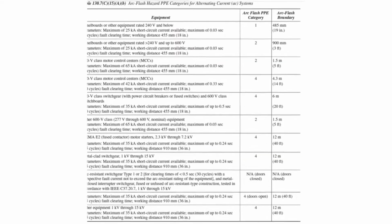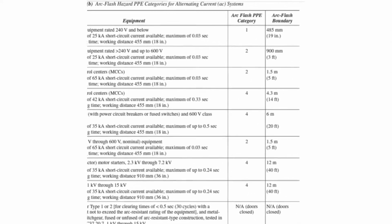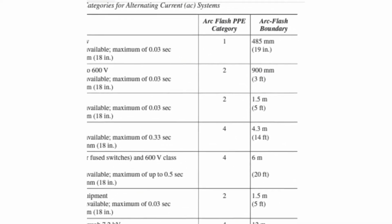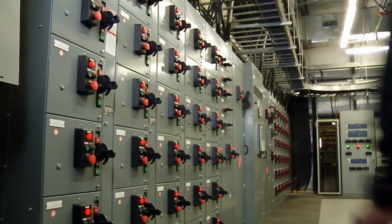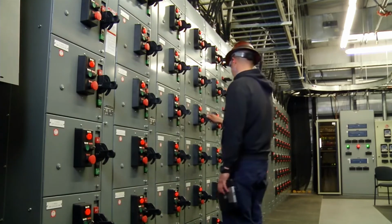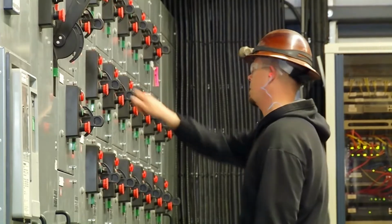Each piece of equipment is found on a set of tables in the standard. The tables assign one of 4 categories to the equipment, with each category requiring a specific set of PPE and having a minimum arc rating for the clothing to be worn. As previously mentioned, when work is required while equipment is energized, then it must be performed by a qualified individual using appropriate, safe work procedures, as well as appropriate PPE for both shock and arc flash protection.